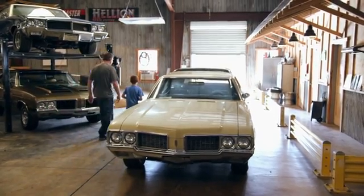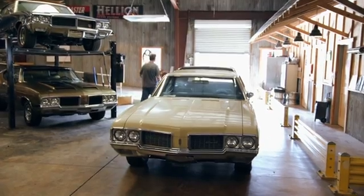It's going to be cool. Now, there's so much you can do with a car like this. I'm gonna do some things that'll surprise him. He's gonna be surprised.